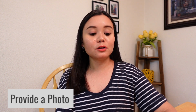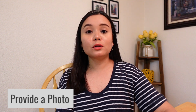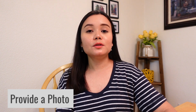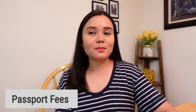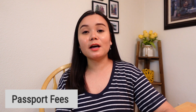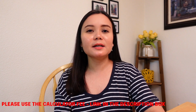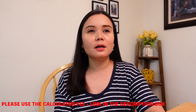Next, a recent color photograph. So I submitted one 2x2 picture, which I got from Walgreens. So I actually paid $15 for two 2x2 pictures, but I submitted only one. Next, payment. So for the payment, you can use the calculator and they don't accept credit card. They only accept debit card or personal check.